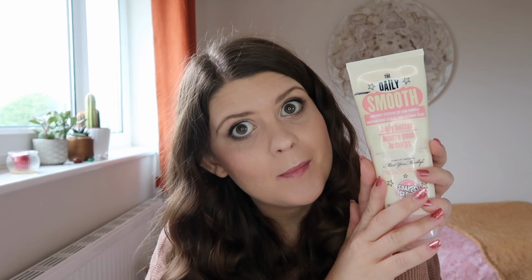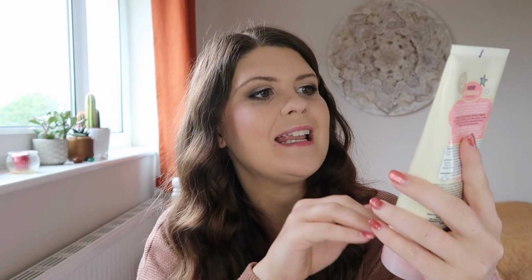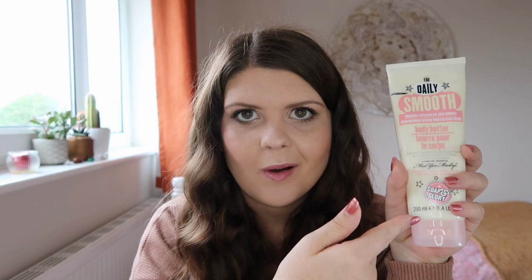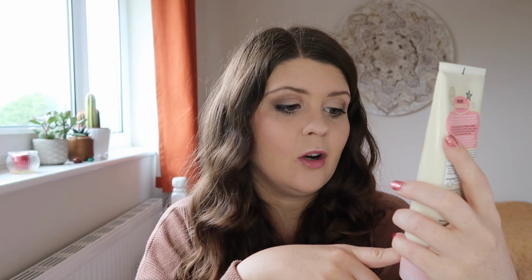Next, I am bringing back another product that I am not such a big fan of, but just get out of my life. Do you remember it? It's the Soap & Glory Daily Smooth Body Butter. I was using one of these earlier on this year as a project pan product, used it up, went into my box of moisturizers, and lo and behold, there was another one. So we're gonna be going at this again.